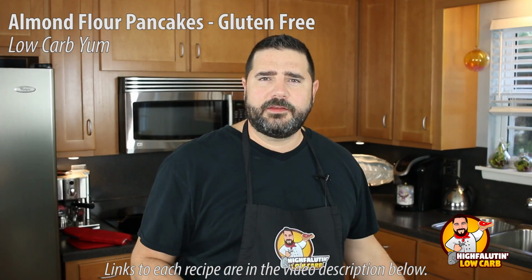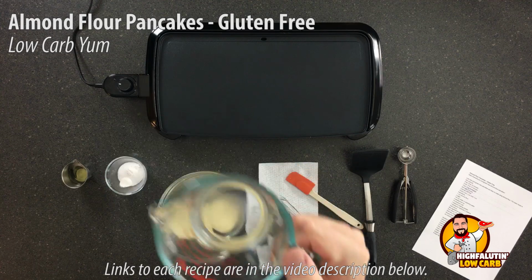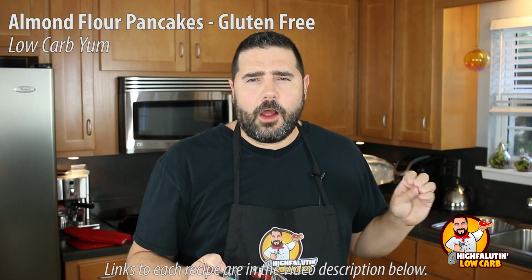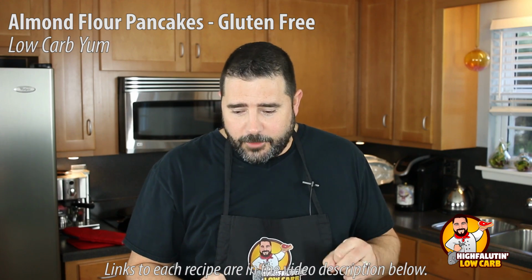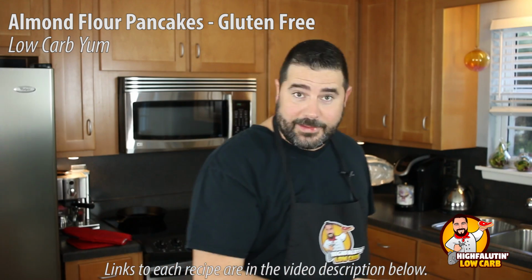The other ingredient in this is sparkling water. And if you've ever made tempura batter, it often has seltzer water or club soda or something fizzy in it that kind of helps with the airy, light, fluffy nature of the batter. And that's obviously what Low Carb Yum is doing here, using some sparkling water to try to increase the fluffiness of this batter. So that's what we're going to do.